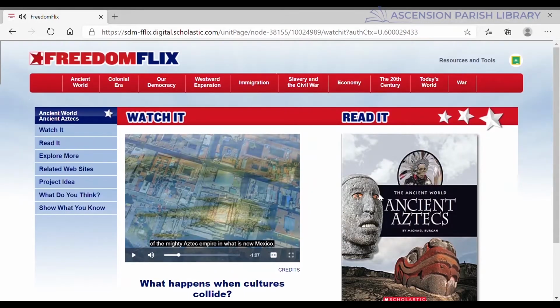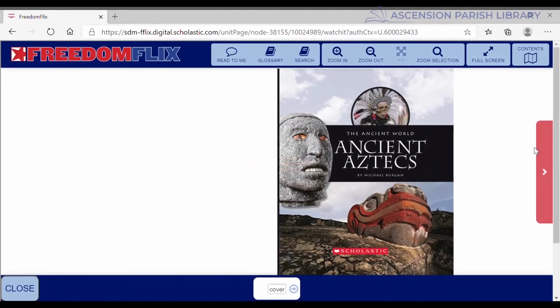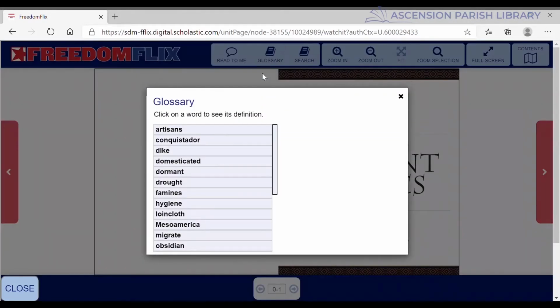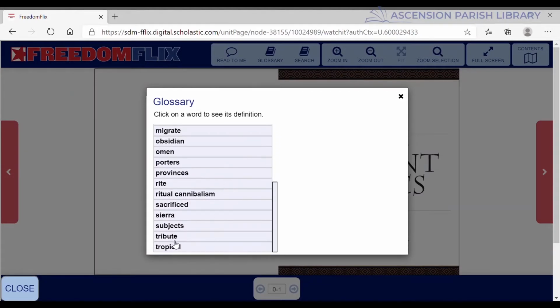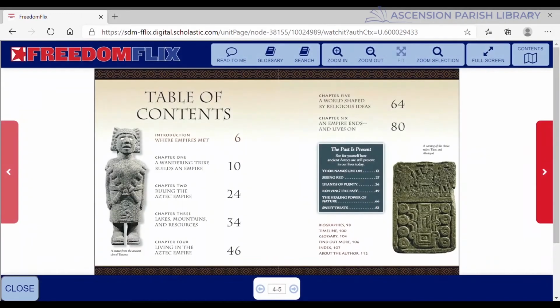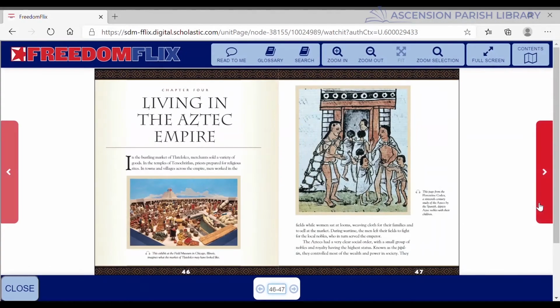Then you can read the book. You do still have the read aloud option, just like Freedomflix did. You also have a glossary to go over all those vocabulary words that maybe your student is not very familiar with. I do like that it has the pronunciation as well. You can skip to a specific page if you'd like. And there we go.